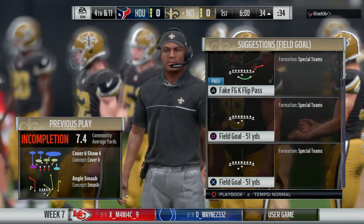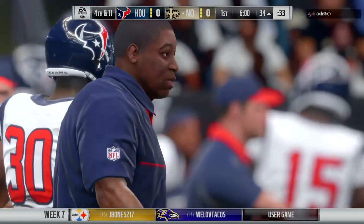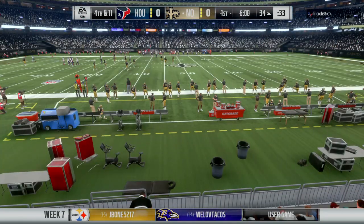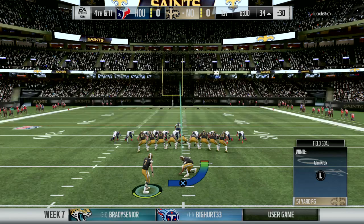The beauty of being able to play a zone defense, when you can sit back and see the ball coming out of the quarterback's hands, guess what? Creates a lot of confusion. Kind of a muddle in the middle of the field where you go make a play on the football.